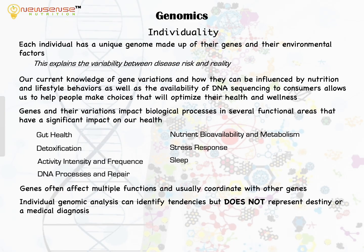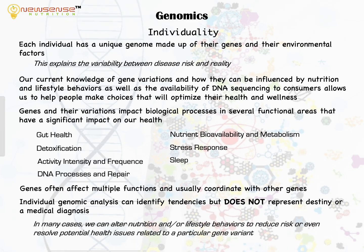And also remember that our individual genomic analysis helps us identify tendencies, things that may happen. It does not represent destiny. It does not represent a medical diagnosis. It just gives us clues to what might be influencing certain health factors so that we can then try to incorporate things into our life that will mitigate those risks. In many cases, we can actually alter our nutrition or our lifestyle behaviors. We can reduce risk, and we may even be able to resolve health issues related to a particular gene variant. Pretty exciting stuff.